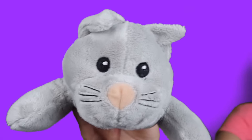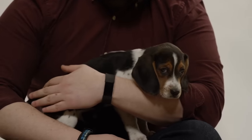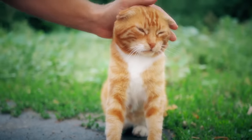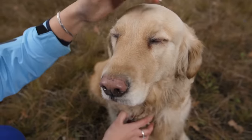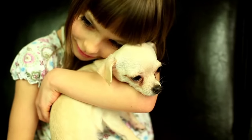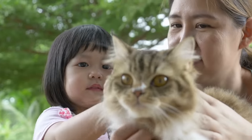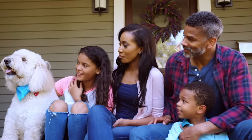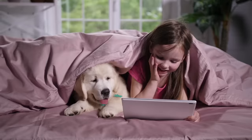Thank you so much for brushing my hair. I love it. We need to be gentle with our pets. We're gentle with our pets. We're nice and we're gentle.